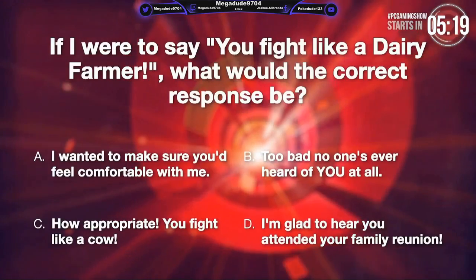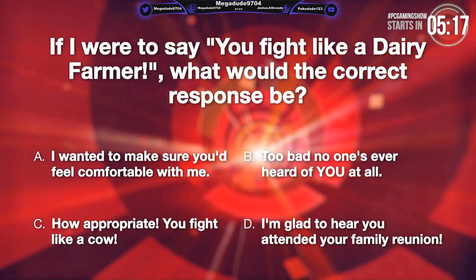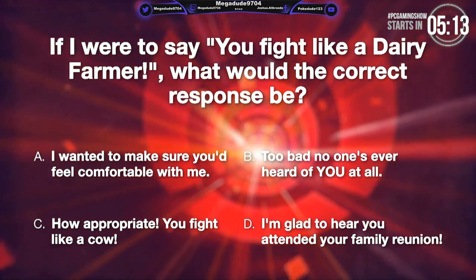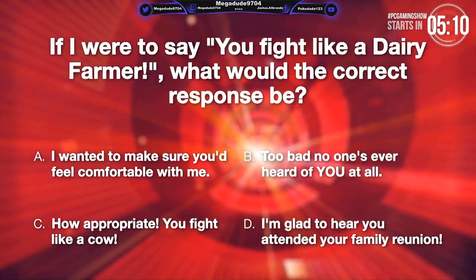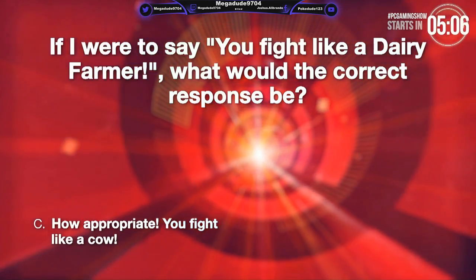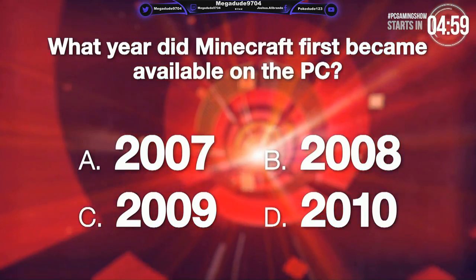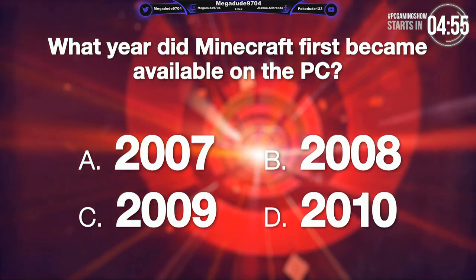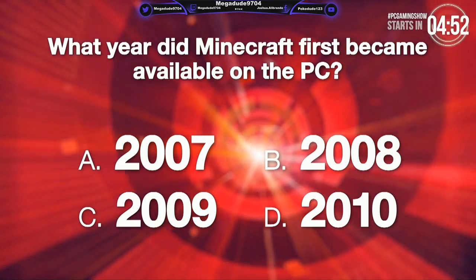If I were to say to you, you fight like a dairy farmer, what would the correct response be? That's of course from Monkey Island's insult sword fighting sequences. What year did Minecraft first become available on the PC? The first version I think was 0.0.11a, but that whole kind of generation was renamed to Minecraft Classic later on.